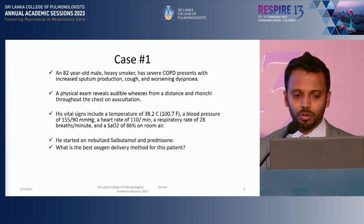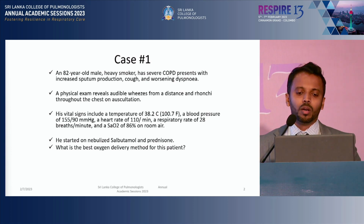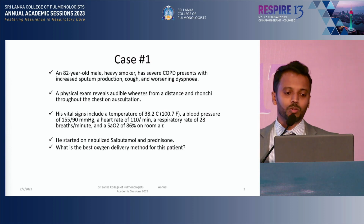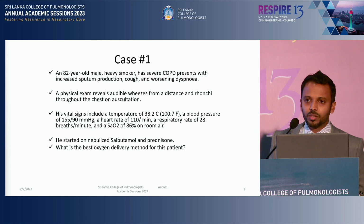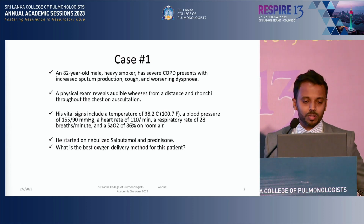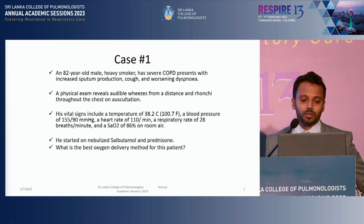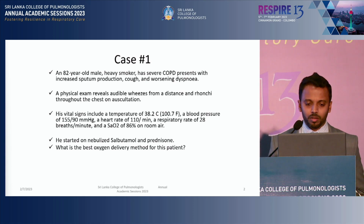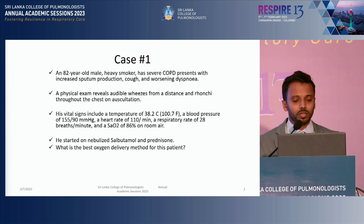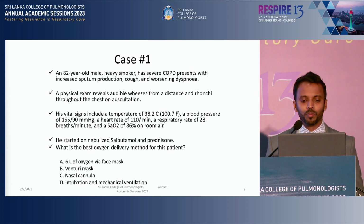You pick up an 82-year-old male, a heavy smoker, who has severe COPD, who presents in the morning with increased sputum production, cough, and worsening dyspnea. The physical exam reveals audible wheezes from a distance and bronchi throughout the chest on auscultation. His vital signs include high temperature, blood pressure of 155 by 90, heart rate of 110, respiratory rate of 28 breaths per minute, and sats of 86% on room air. He was started on nebulized salbutamol and prednisolone. The question is, what is the best oxygen delivery method for this patient? I've given some options for you to select.